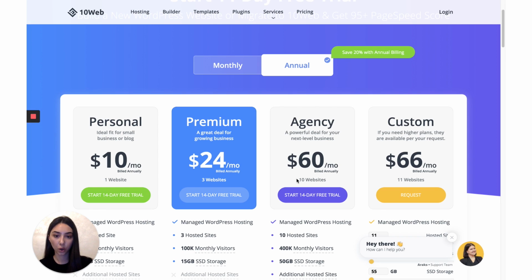Now, let me go through each of these components so that you have a better understanding as to why I chose these components for comparison. Now, starting with page speed. Page speed is one of the most important ranking factors for Google. The higher your page speed score, the higher your chances for ranking on the first page of the search engine result pages. Also, besides ranking, speed helps you decrease your bounce rate.